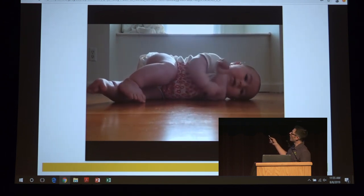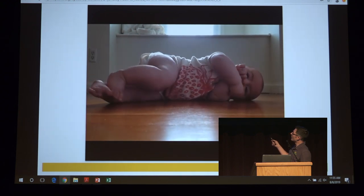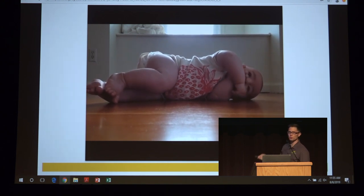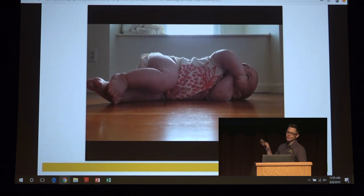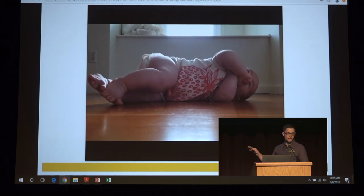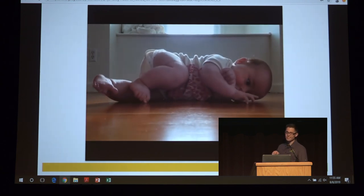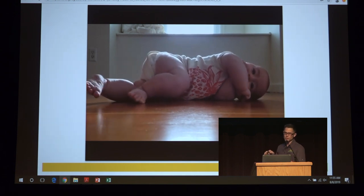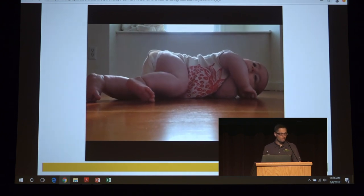Now, we might have the idea, and often we do, is, oh, they're trying to roll over, well, let's just roll them over. And what we argue is that the struggle of them trying to get there is important. So struggling to move. And if we had the sound on, you'd hear this little girl grunting like a truck driver, trying to get over. And that struggle is important.